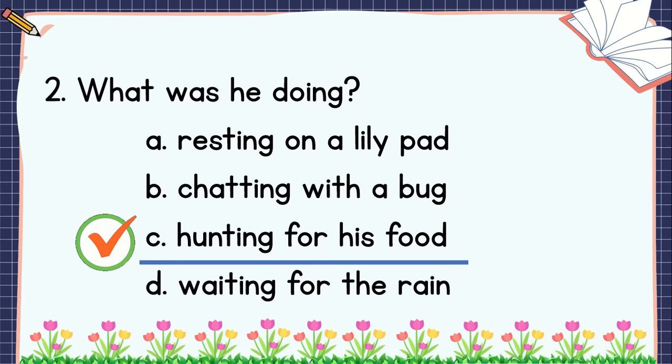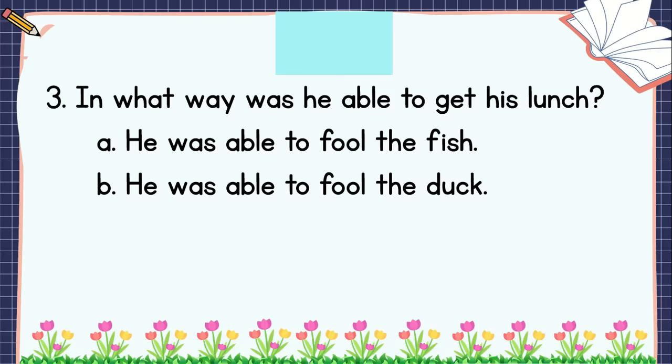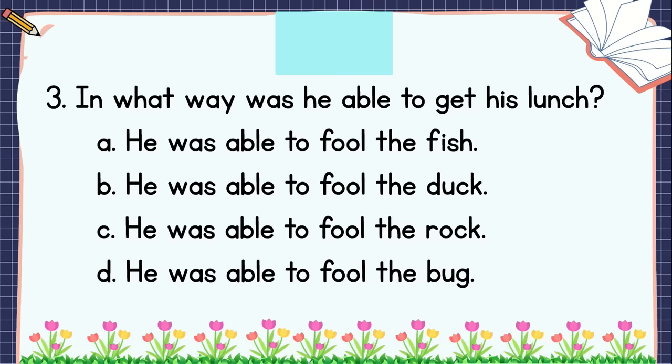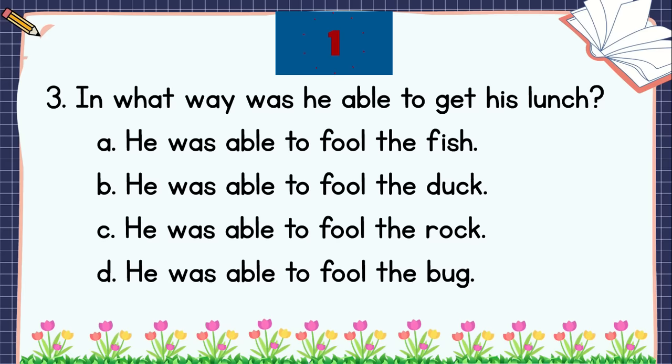3. In what way was he able to get his lunch? A. He was able to fool the fish. B. He was able to fool the duck. C. He was able to fool the rock. Or D. He was able to fool the bug. You're right. The answer is letter D. He was able to fool the bug.